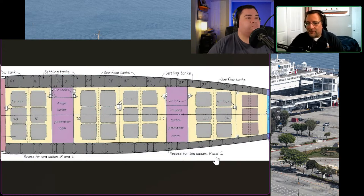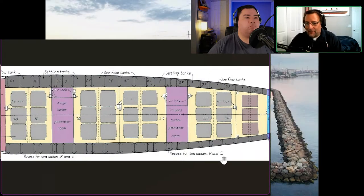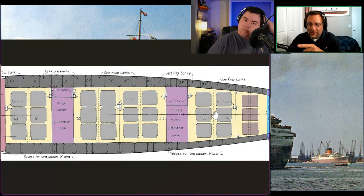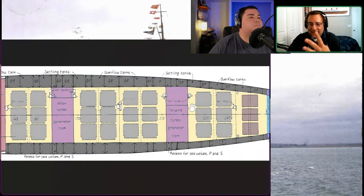The starboard boilers in boiler rooms 2 and 4 would feed the starboard side engine in the forward engine room. The center boilers, which in boiler room 2 would be B2 and E2, would alternate between 2 and 4. So in boiler room 2, the center boilers went to port, and then the center ones of boiler room 4 went to starboard. So you always had 6 boilers feeding 1 turbine engine.